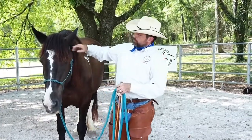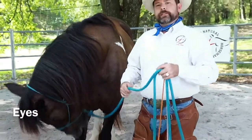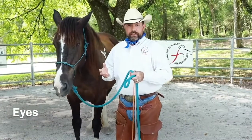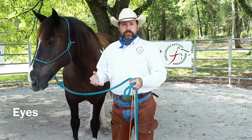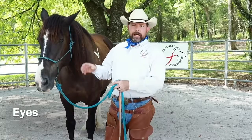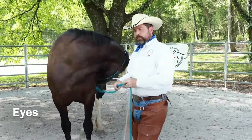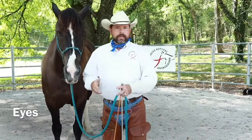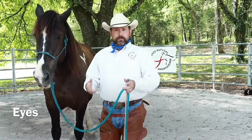So to start off, we're going to start with the eyes. As you can see on Shire here, she is very relaxed. She looks like she has this sleepy look in her eyes, and that's really what we're looking for if we're looking for a calm horse. Now if we get into training horses, we probably don't want to have this kind of eye if we're looking for energy out of our horse. But for something like this where we're just standing around, just kind of hanging out together, this is the look that I'm wanting out of my horse. I want her to look sleepy or at least relaxed.